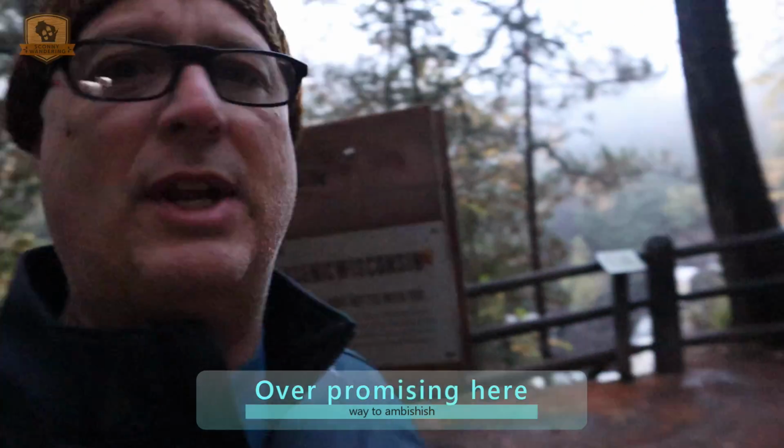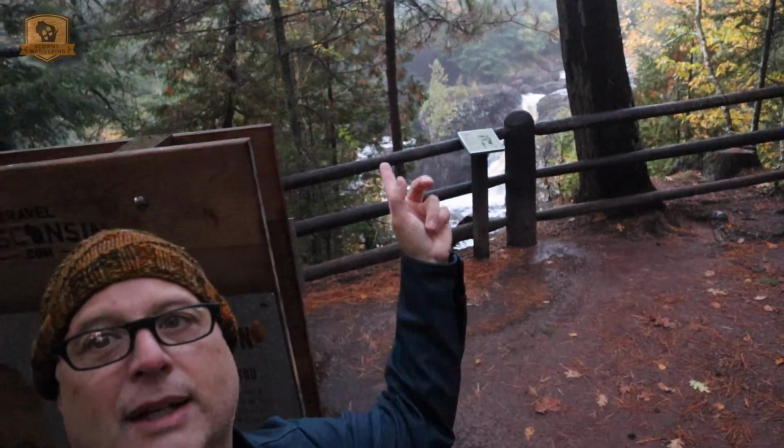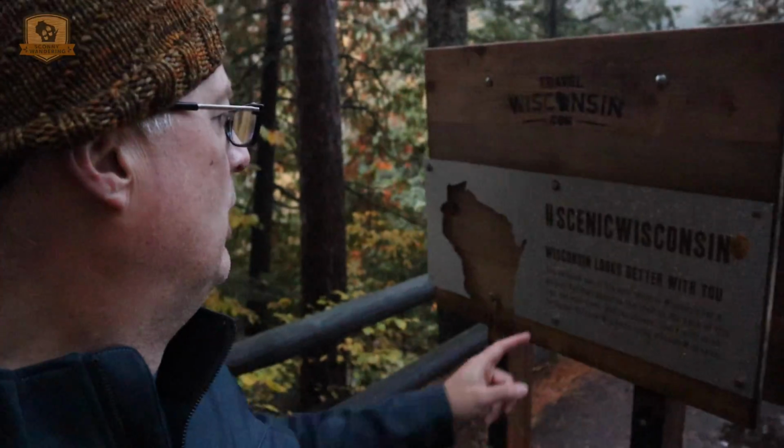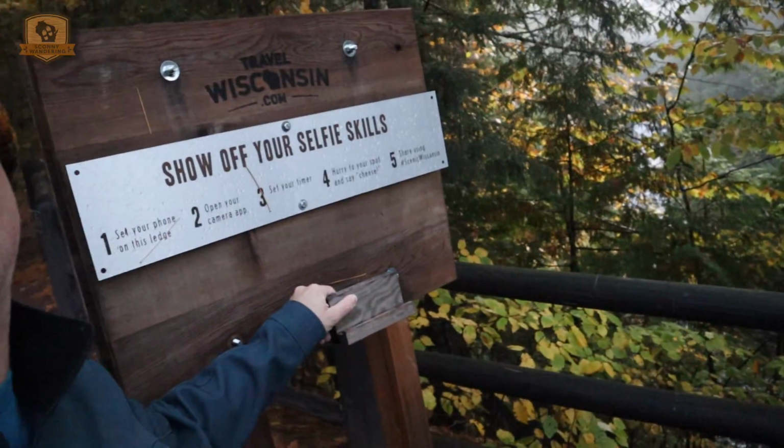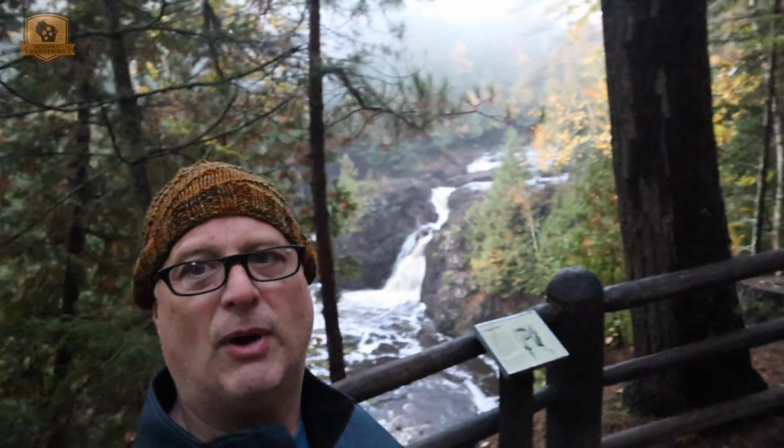I'm at Copper Falls now. It's right back there. Remember, Wisconsin looks better with you. Come on out, drop your phone in the holder, and get your selfie with Copper Falls in the background.